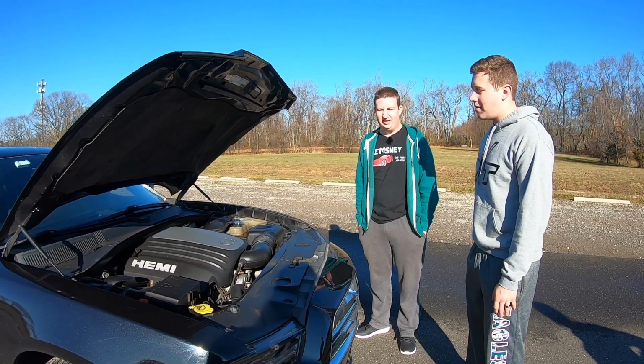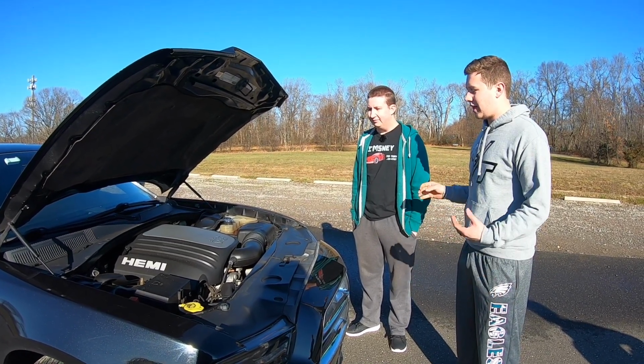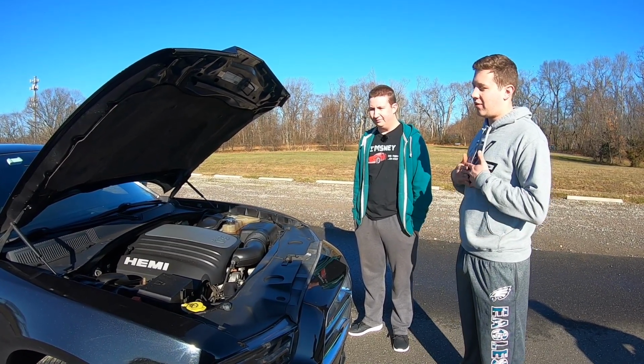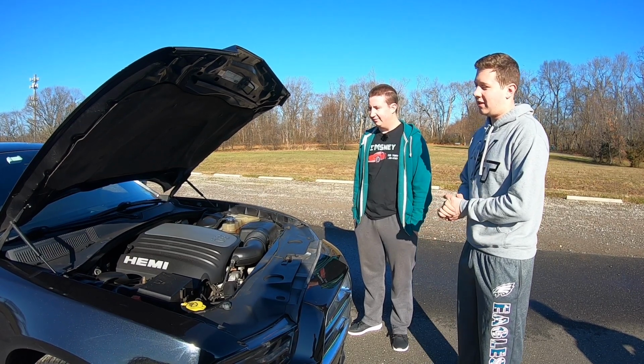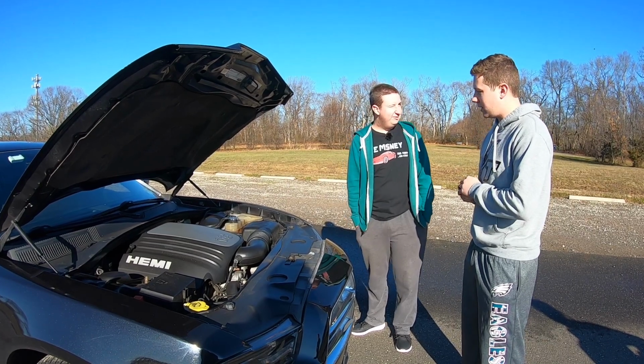has what's called a multi-displacement system. It basically just uses collapsible lifters, which would allow the car to run on 4 cylinders in light cruising and coasting applications. That's pretty impressive in 2011. That wasn't really a thing yet, I guess.